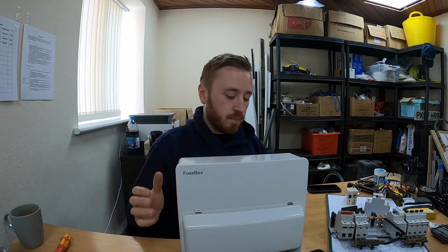And just for that extra peace of mind, really, especially if you've had an old fuse board that's had a lot of modifications to it, a lot of adjustments, then it is definitely recommended for one of these for that extra peace of mind. Particularly if you've got the older fuse boards.